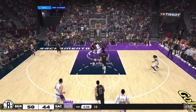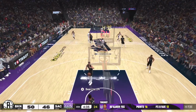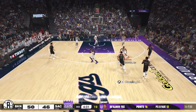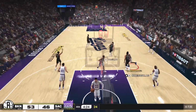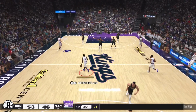It's Fox with the drive. And good that time. Yeah, Fox can be so slippery on the drive, making those little adjustments to get by the defense. Kicks it out to Johnson. From past the arc. Good on the 3-point shot. And the Nets lead by 7.